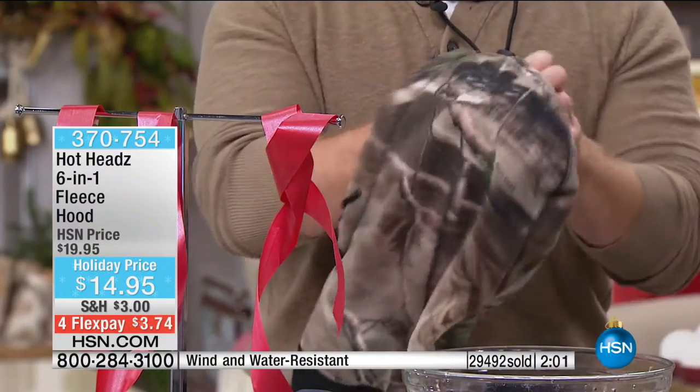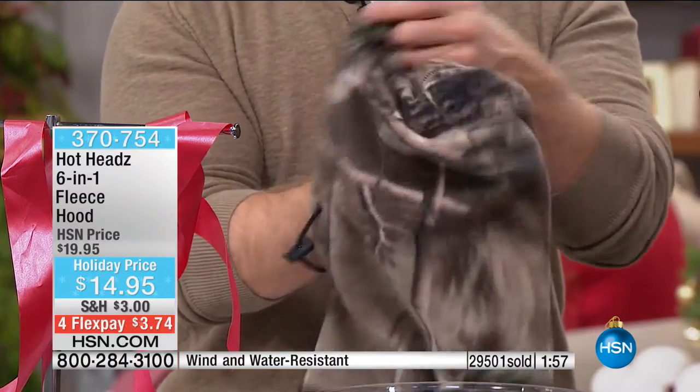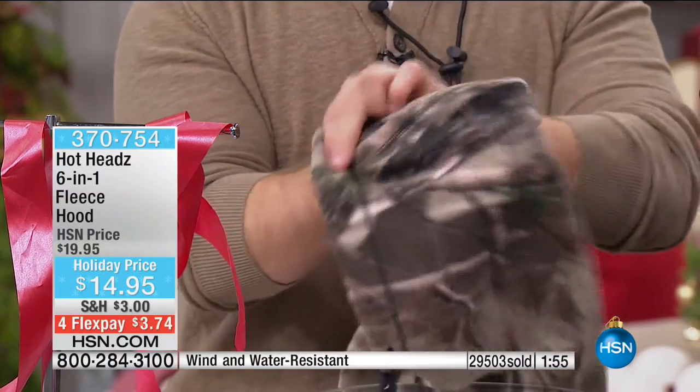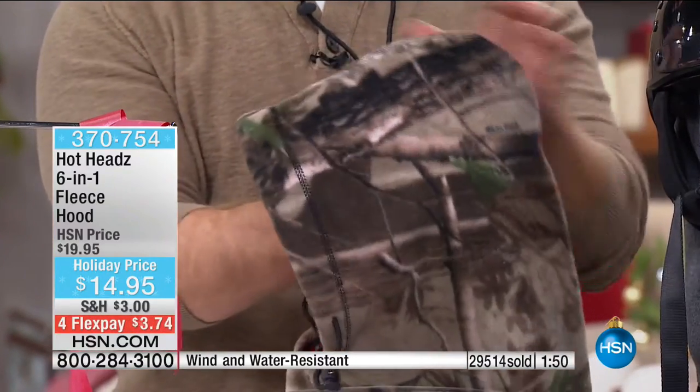And the thing is, how do you do this? It's two layers of fleece. So this is our most limited one. This is that tree camo with the hunter orange on the inside. Why is that important? Between the two layers is that urethane liner, keeping out the wind, keeping out the moisture.